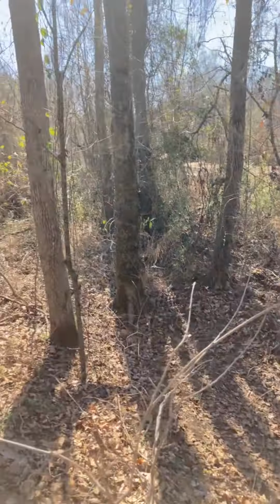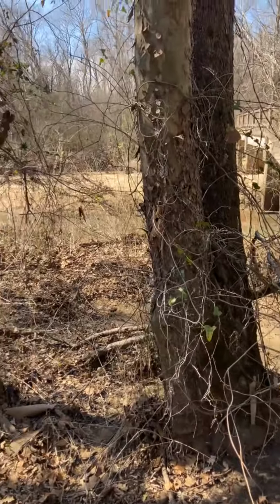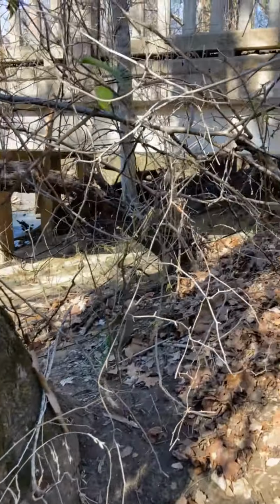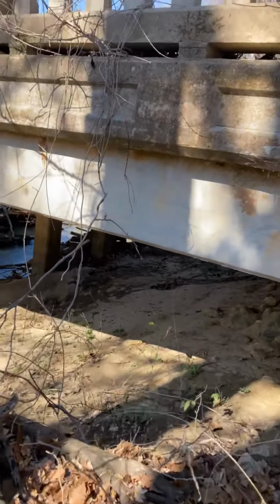I'm gonna walk under the bridge a little bit to see if there's anything cool under there. Plus, we're gonna go see why this thing washed away. If I can get over there. Gonna see what happened.